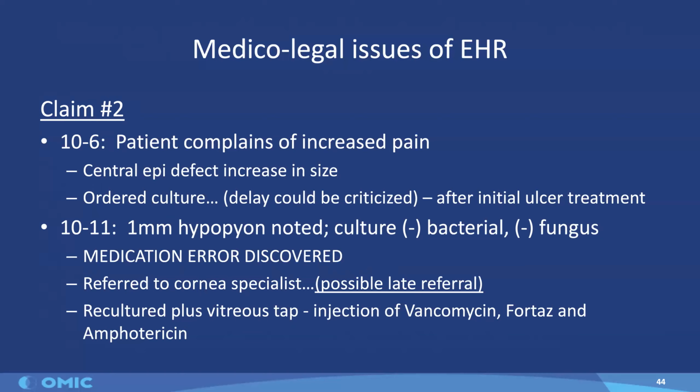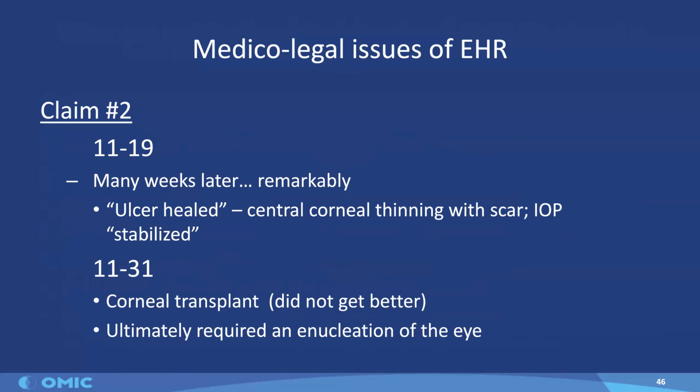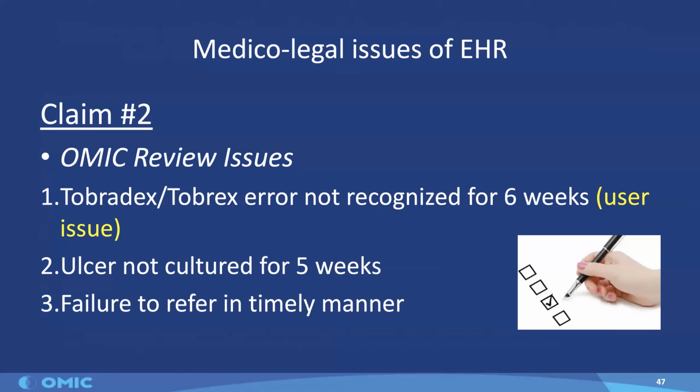So the patient is referred to a cornea specialist, possibly a late referral, with a recultured vitreous tap and medication. On the 13th, increased IOP, hypertensive meds added. Can it get any worse? Unfortunately, yes, it does. The ulcer heals, but the patient requires a corneal transplant, and that didn't get better, and ultimately required an enucleation of the eye.